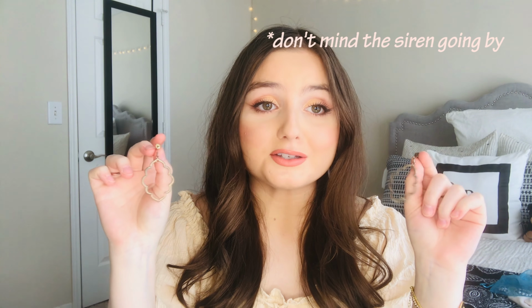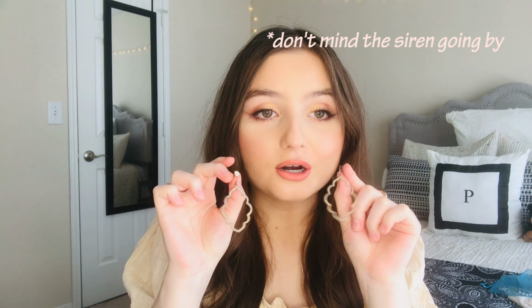I've had these earrings since middle school, and they are actually broken. There's actually supposed to be another dangly thing in the middle of these. These are like super rusty, and these are heading in the trash. These are the gold hoops that I wore in middle school, basically every day of my life. I feel gross even touching these. Look how tarnished they are.